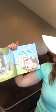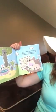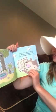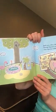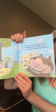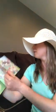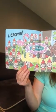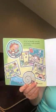Back at home after a day of fun in the sun, Scaredy Squirrel is inspired to make one more important addition to his own beach. What do you think it's going to be? Let's find out. A crowd. What's that a crowd of? Those are a crowd of gnomes. P.S. And as for Scaredy Squirrel's next visit to the beach, it might be sooner than he thinks. The end.